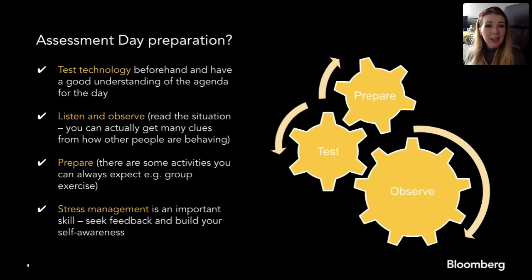When it comes to technical assessments, typically there isn't much that you can prepare. So if there is a coding test or an analysis test, probably you will not be able to do an awful lot to prepare. But at the same time, knowing what you will be covering during the day is going to help you feel more confident and more comfortable when those activities come up.